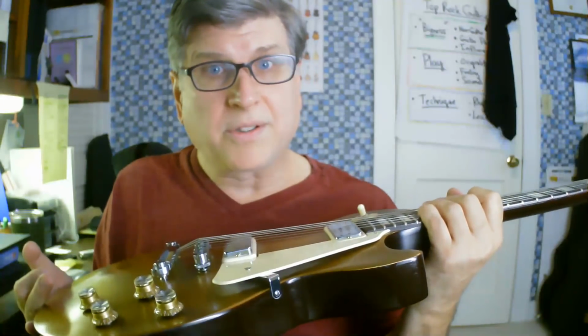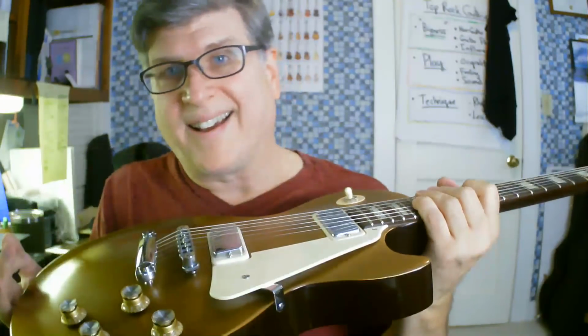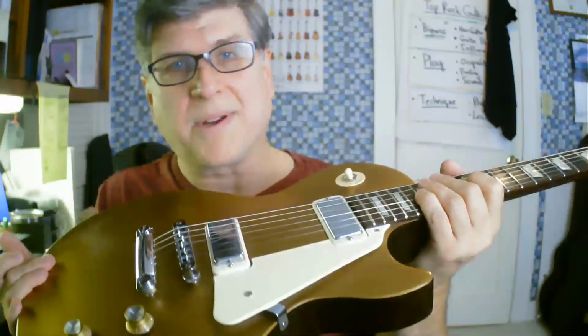I think it's just for those of us who grew up playing Les Pauls, it's my go-to guitar. It really is one of my 2 go-to guitars. It's my second favorite Gibson design, my favorite being the 335.